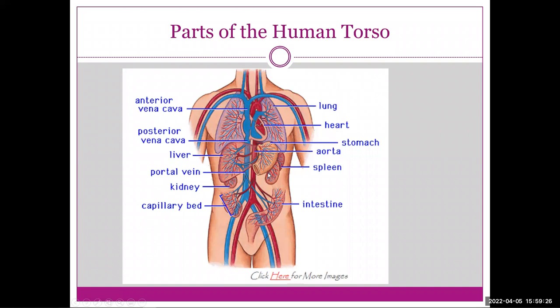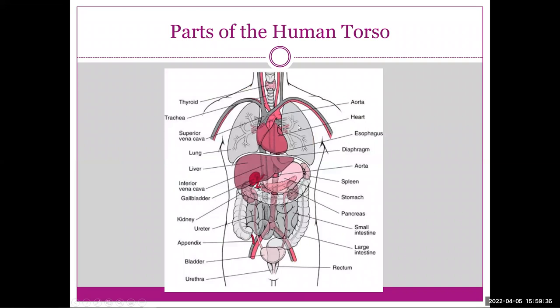All right, so here are all the different circulations to the liver and the major organs, and these are shown here. These are the parts of the torso. We went through them in terms of the structure of the organs as related to the different organ systems, all right? Digestive, spleen. What does the spleen do? Major function of the spleen.